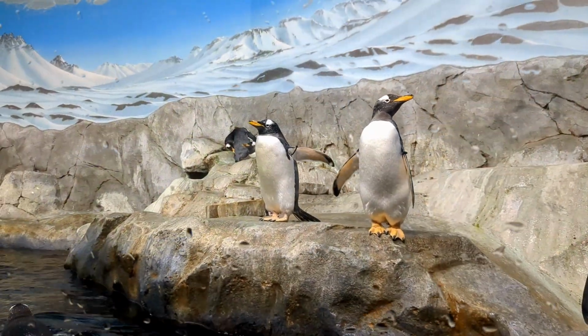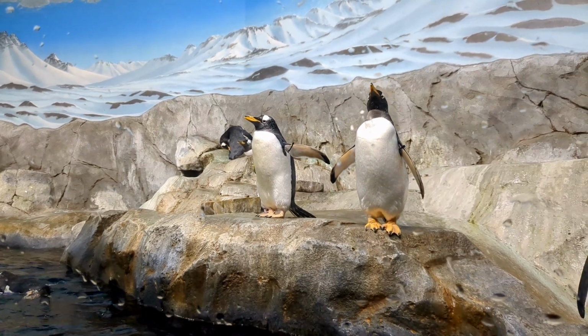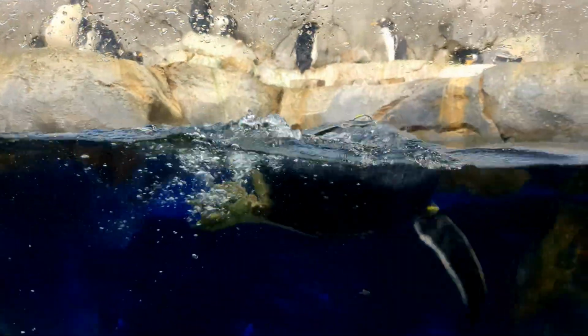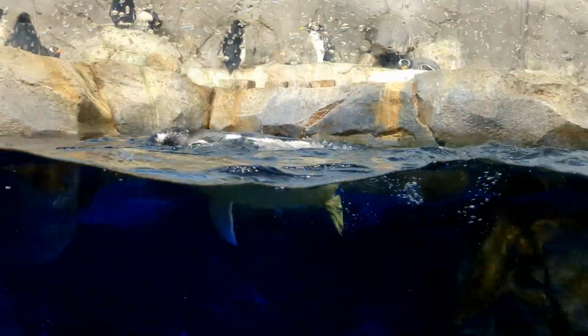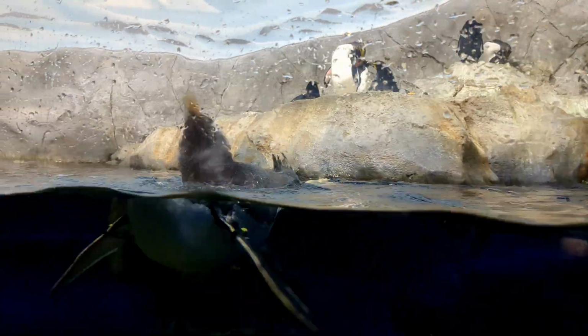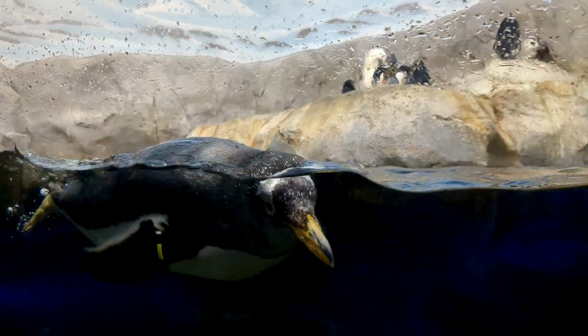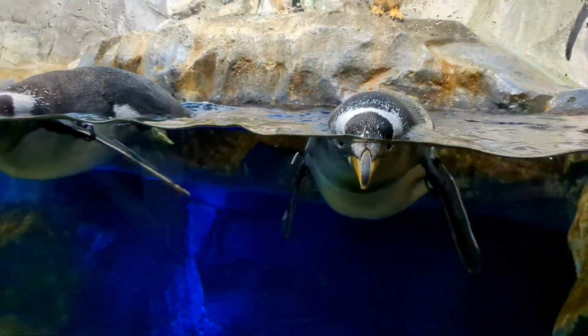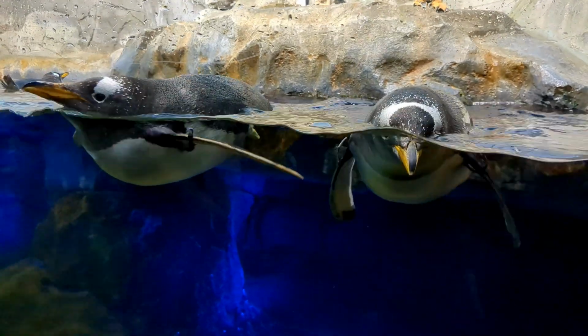And one of my favorite parts of the aquarium was the penguin exhibit. They were a lot of fun to watch. I couldn't help thinking about one of my favorite movies, the 2008 Ryan Reynolds romantic comedy called Definitely Maybe. There's a scene in that movie at the penguin exhibit at an aquarium. Watching these penguins at the Tennessee Aquarium just made me want to watch that movie again.